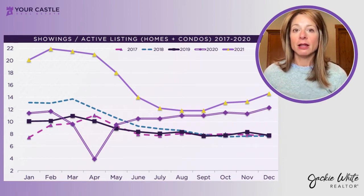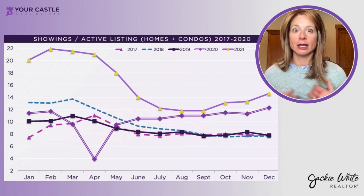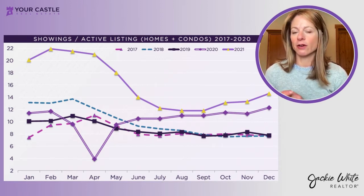However, every single month since when we opened up in the spring of 2020, the demand has gone up, and you can see that in this chart. And then look at the upside of 2021, the numbers were through the roof. So there's a lot of demand in terms of housing. There's a lot of folks that are looking for homes.